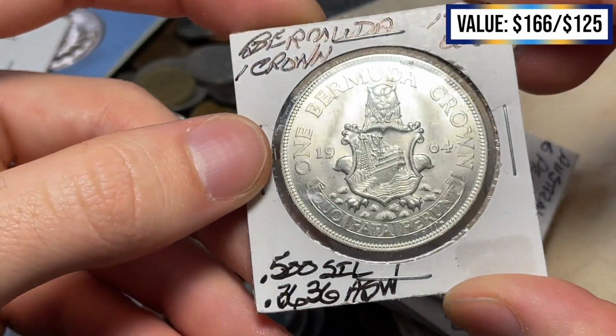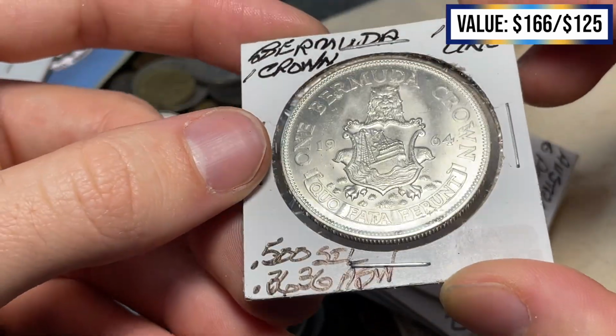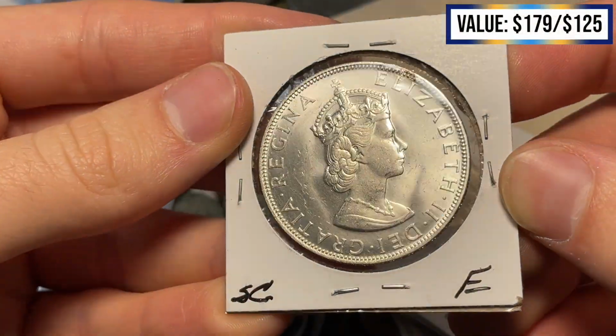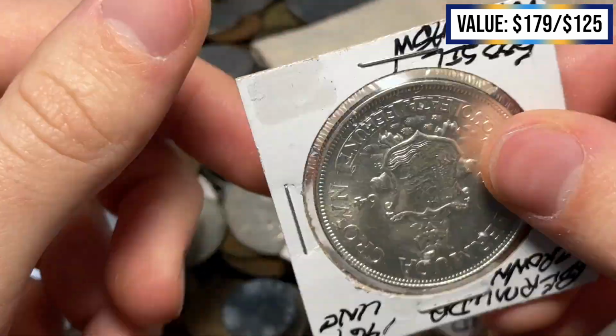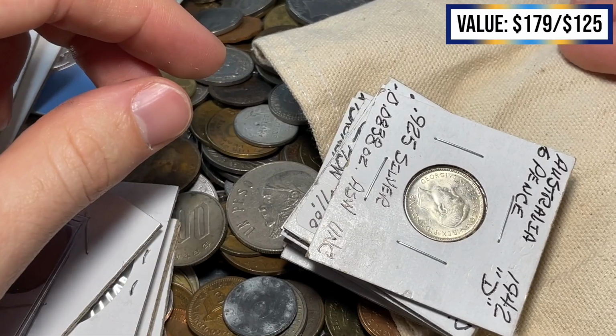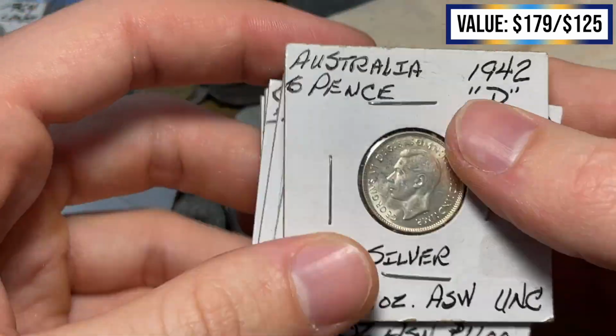We've got a nice 50% silver BU Bermudan crown. Nice uncirculated coin of Queen Elizabeth, about 12 years into her reign. That's going to have at least another $10. We're really adding things up, and we still have coins in there that we have not unboxed.